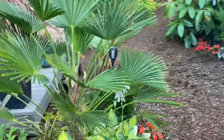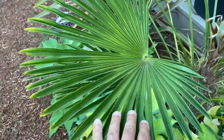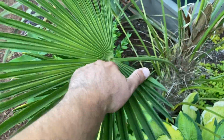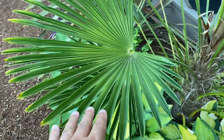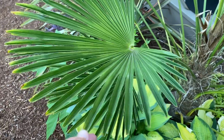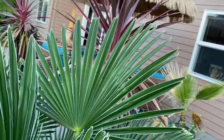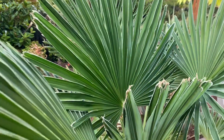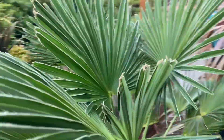But this is year 2 now, and I'm noticing, so this is kind of what it was throwing out last year, nice and stiff. And these are, from the hastula to the tip, around 12 inches. Some of them are a little bit smaller, some a little bit bigger. But this year, it is starting to pump out some serious fronds, 18 inches. Look at these, massive, and it's got that really nice white edging. So I would say that this is a happy palm.